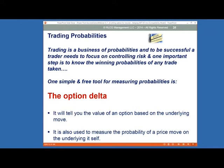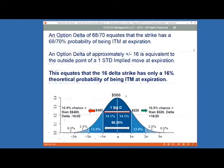You'll see that the option delta is one of what we call the Greeks, and it's a great tool because it gives you the value of the option movement based on the underlying. But the other big thing, if you don't even trade options, is that you can use the option delta to measure the probability of a price move on the underlying itself. So if you look back at this bell curve and you see an option delta of 68 to 70, you can look at that strike as having a 68 to 70% probability of being in the money at expiration.